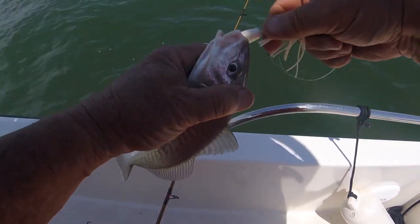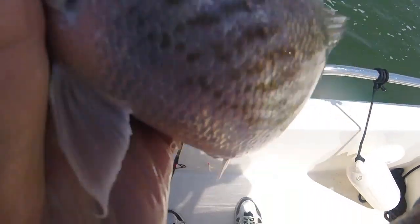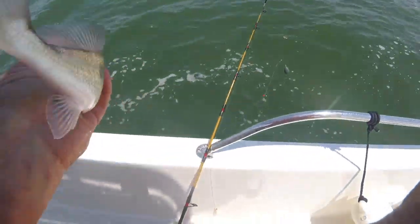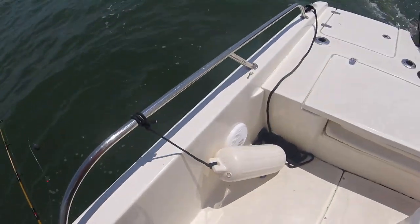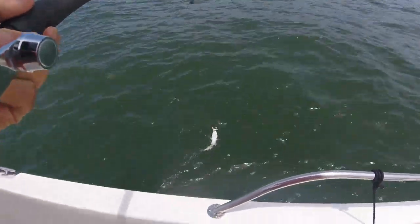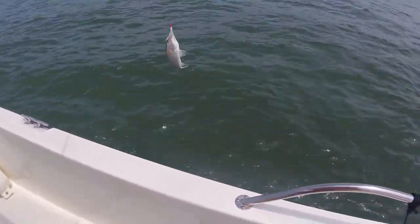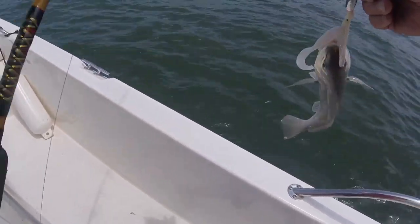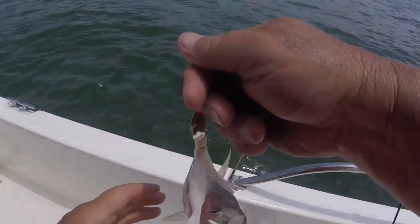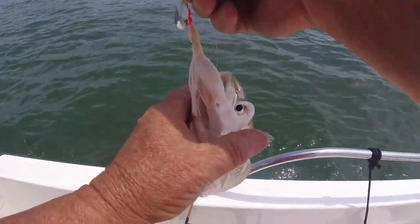Reel them up, Rich. Broker. You hear him croaking? Gone. I think it's a croaker. It is a croaker. Look at that croaker. Croaker. I believe it's bigger though. Croaker, croaker, croaker.